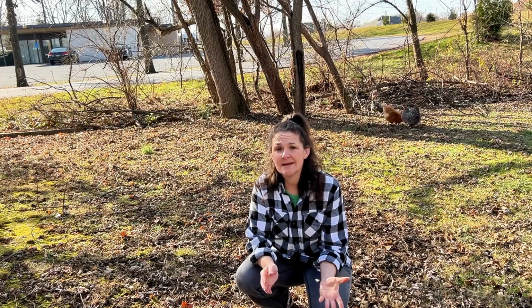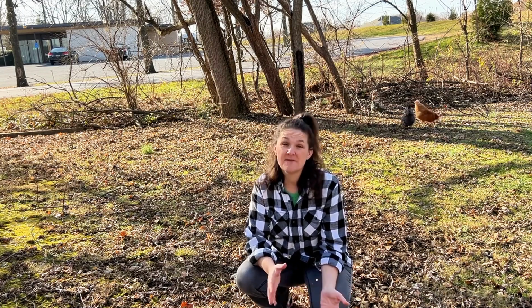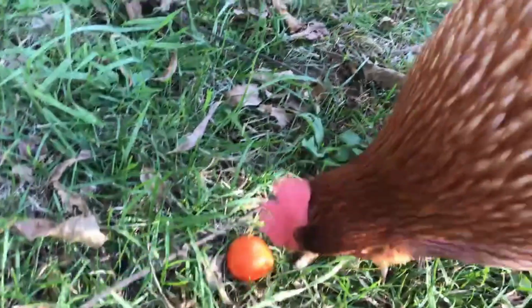And honestly, we would love it if our property was fenced in, but that's a lot of money and township permits and all of that we would run into. So that's not in the cards just yet. And I guess a big part of the way that we keep our chickens in the yard is they don't free range all the time. We let them out only when we're outside or can keep a really close eye on them.